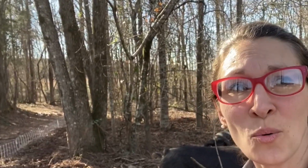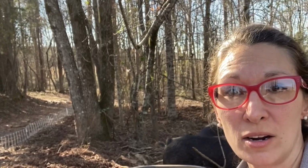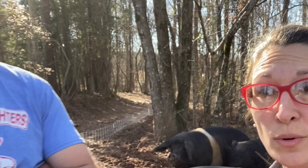Guys, we're out here today. We're going to do a video on moving our 2 sows over to an area that has a lean-to, because we bought them and one of them was said to have been bred and due on February 17th, which is to be determined. We're not 100% sure. Usually pigs are pretty much 100% if they get bred, it seems like.